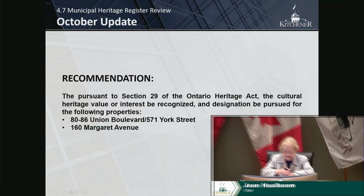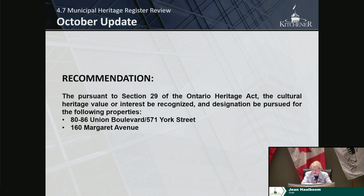So, thank you. All right, I will read the motion. Pursuant to Section 29 of the Ontario Heritage Act, the cultural heritage value or interest be recognized and designation be pursued for the following properties: 80-86 Union Boulevard, 571 York Street, and the property at 160 Margaret Avenue. Are there any questions to staff on this? Who would move it? Thank you, Ilona. All those in favor? Carried unanimously.